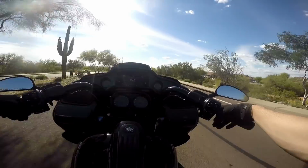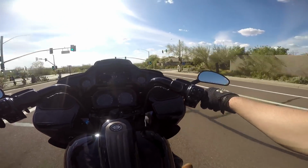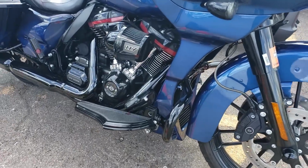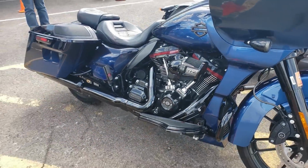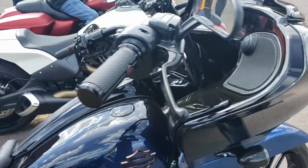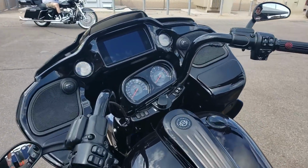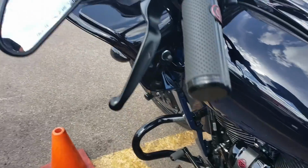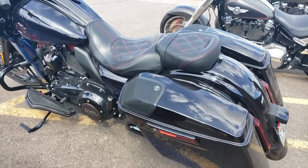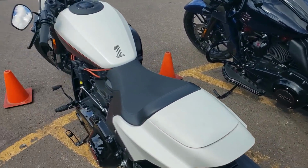But a few reasons why I would opt for the Road Glide CVO over the Indian. And some of these are reasons that viewers pointed out that make a lot of sense. For one, Indians being not as well established, you don't have as many places out there where you can get them serviced. As far as the aftermarket accessories, with Harley, you've got everything you need. So you can go drop 50,000 bucks on this bike, and then don't worry, you'll be able to go drop another 20,000 on it, no problem. All the stuff is out there for you.